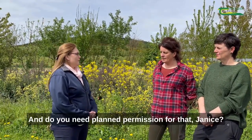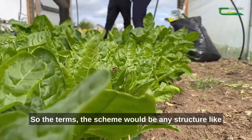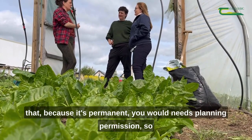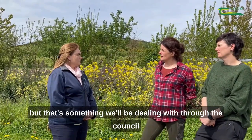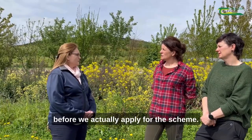Excellent. Do you need planning permission for that, Janet? You do, yeah. So the terms of the scheme would be any structure like that, because it's permanent, you would need planning permission. So that's something that we'll be looking for an exemption on, but that's something we'll be dealing with through the council, and we'll have that done and out of the way before we actually apply for the scheme.